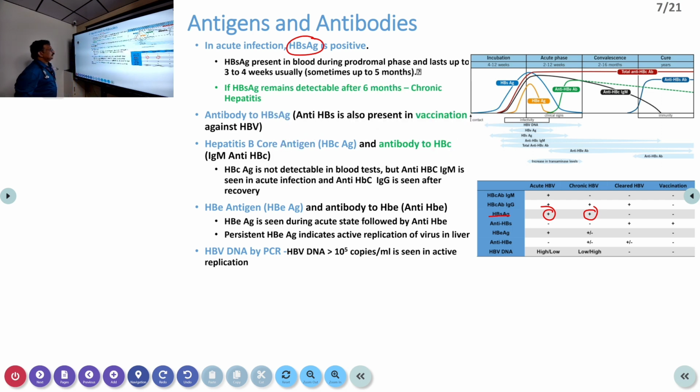Next one is HB core antigen, and antibody to HBc. The antigen is not detectable in a blood test, but anti-HBc IgM is seen in acute infection and anti-HBc IgG is seen after recovery. So the core antigen you can see here: the antigen will come like this, then antibody formation will be there.